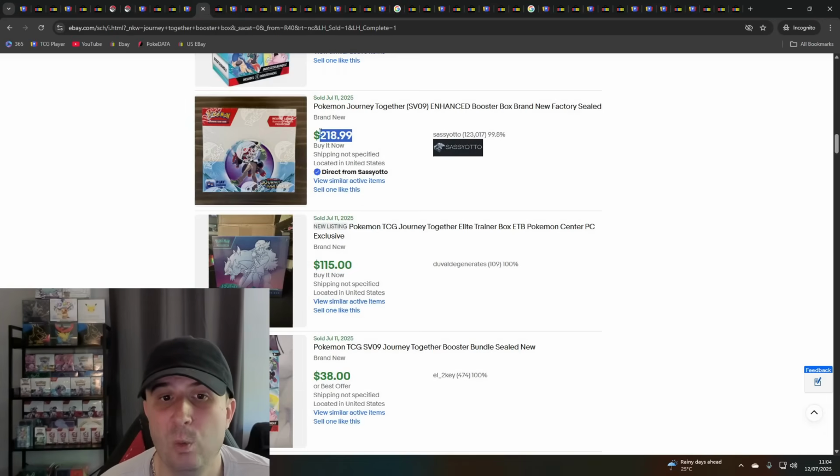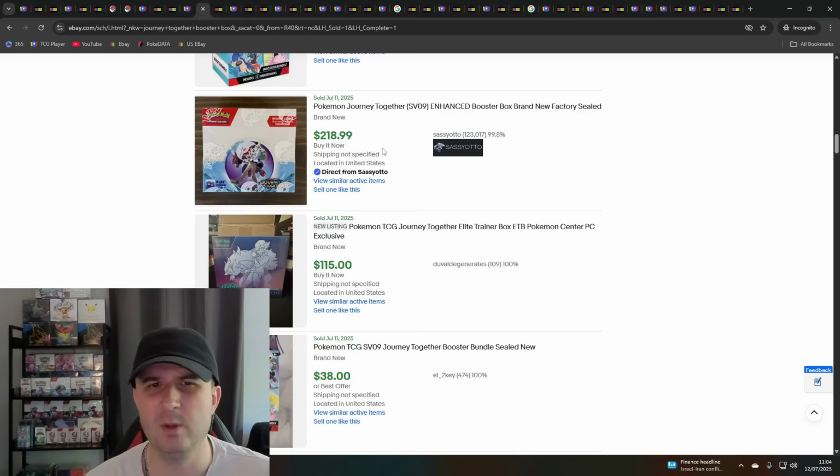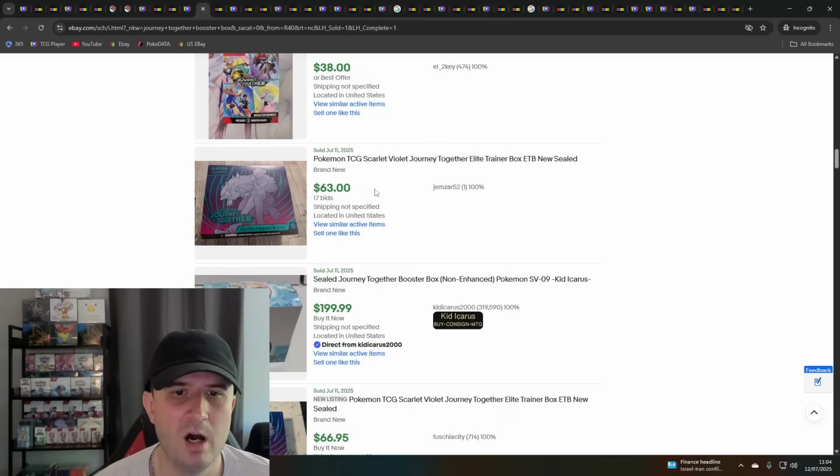So $220 here for the enhanced version, nice minty box. I don't think that's a bad buy long term. I think that's certainly better than the $235 odd on TCG Player. Although with the US, I know that your taxes are a bit different, so that varies between eBay and TCG. So I'm not 100% sure on that.